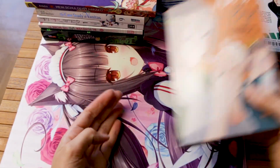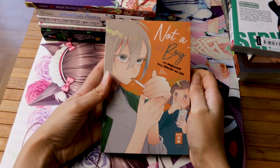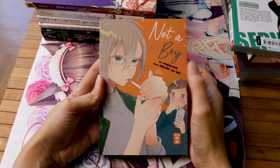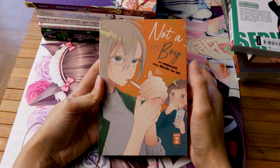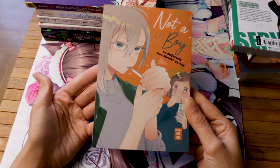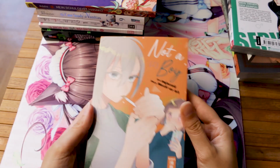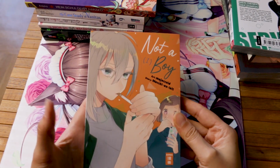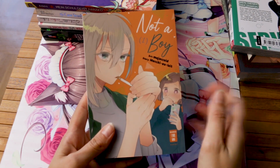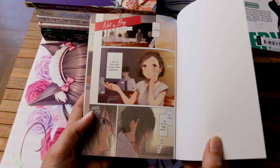Yay! Another new volume to extend a bit my collection is Not a Boy Volume 1 by Majo Kokki or Mochi Ole. I have no idea how to pronounce their names. I'm so sorry. It's a girls' love story, and I also think it only has 3 volumes. So I'm also holding back to get all volumes and then binge read. Oh, there's only 2 volumes, I think, and the next one will come out shortly, and then I can binge read it. But look at the art, so cute.